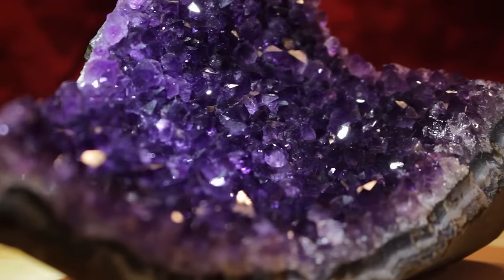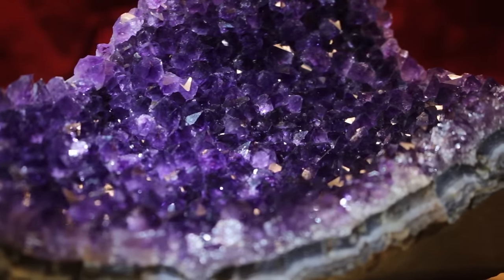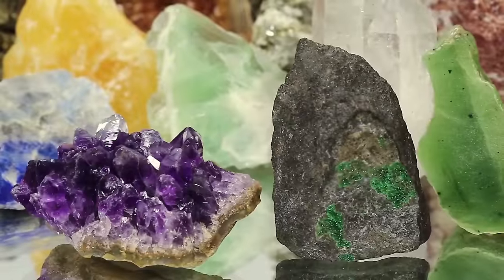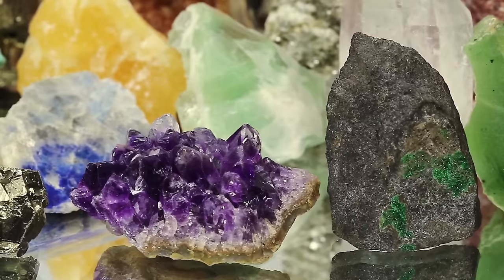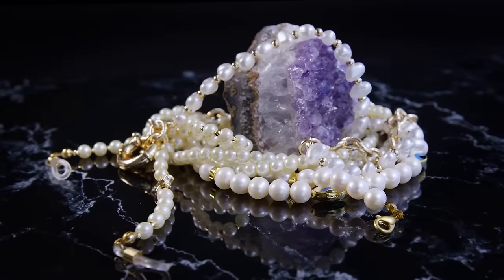Its name means not intoxicated in Greek, which was given to it because it was once believed to prevent those who held it from being intoxicated, and this was the reason why ancient Greeks used to make drinking goblets from them. Its demand for this purpose made it a highly sought-after gemstone, of course, throughout history, and it's now very popular for jewelry, and it's the birthstone of February.